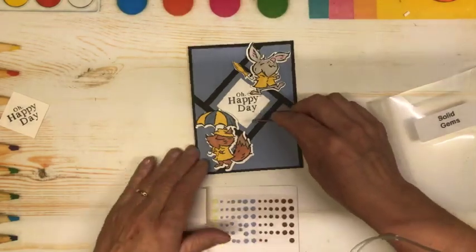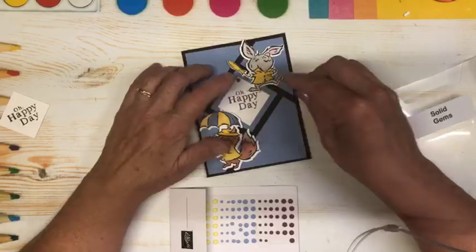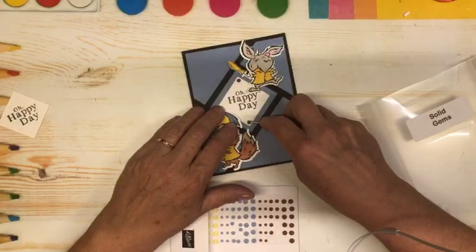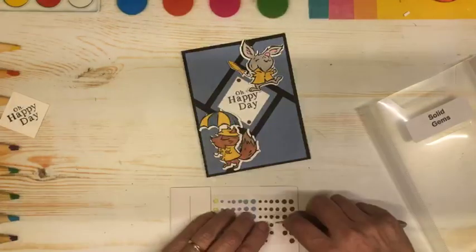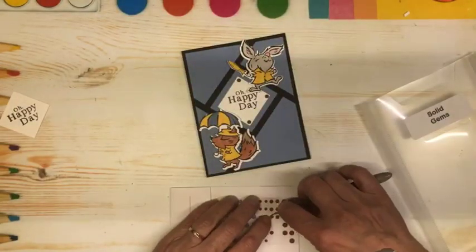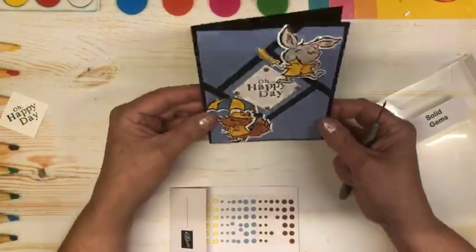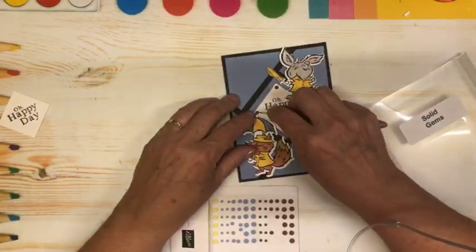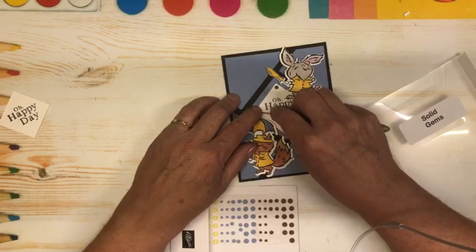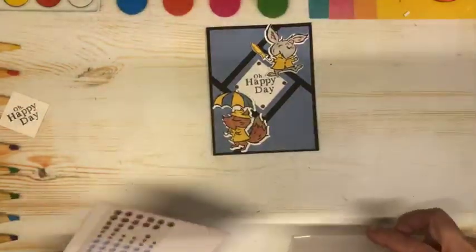Now, I have some of the solid gems, and I am going to use a few of these. I'm going to put one there. I think I'm going to put one on each corner just for fun. I normally do 3 or 5, but this time I think I'm just going to do 4.